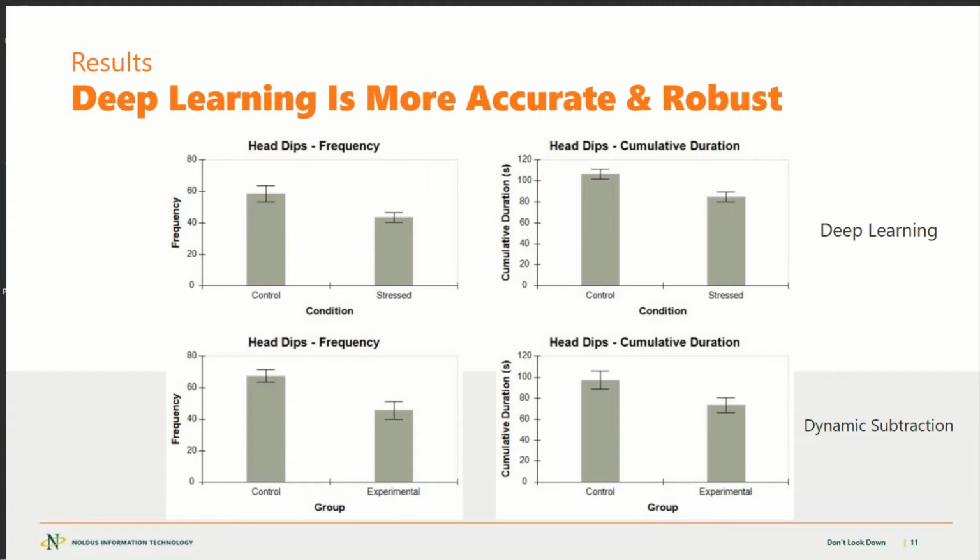And what you can see is that the head dips have a fewer number from the deep learning, but a higher duration. What that means is, because it's able to keep that nose point as the animals look over the edge, you don't have that back and forth as it's trying to model the nose point as the animal moves back and forth. And you're able to accurately detect where the head is and keep it over the edge, looking at that head dip for longer. So even though the data don't change that much, they are more accurate, and you're better able to detect where the animal is at all times.